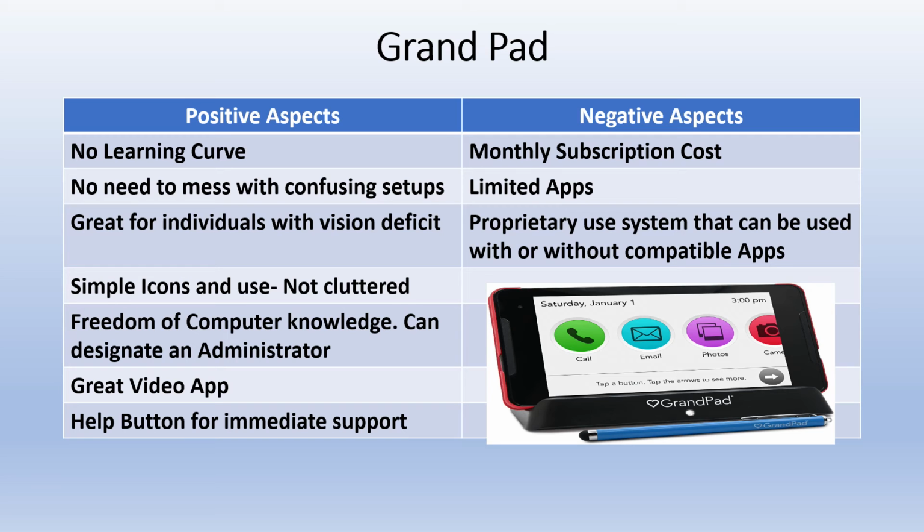They're great for individuals with visual deficits because the icons are larger, and there is also a smaller amount of content on the screen. They use simple icons and require no computer knowledge because you can have a designated administrator or the actual company set everything up for you. It has great video applications, and yes, it does have games on it and things like that. There is a help button for immediate support. If you push the button, you will get immediate support, either video or phone, whatever you desire, and they can talk you through any problem you're having.